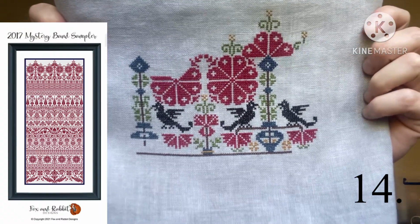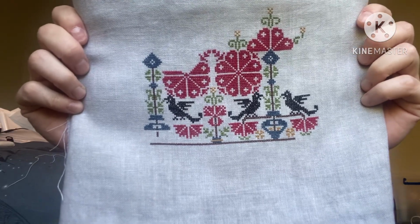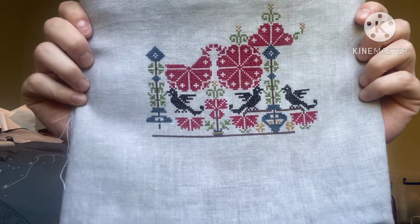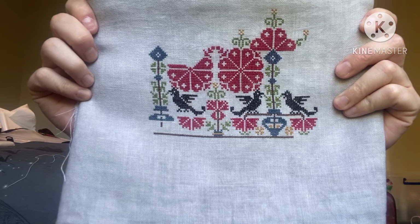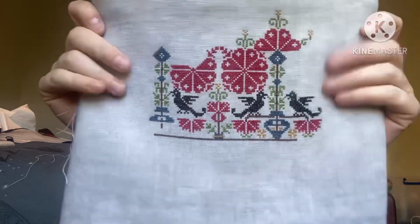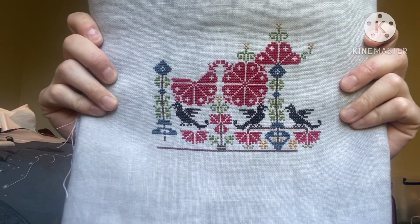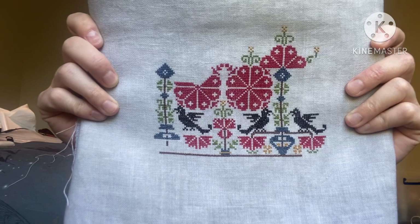Fox and Rabbit, which was linen and threads, 2017 sale. I started this, oh there you go, 2 years ago today, 28th of December 2020. I'm doing red, gold, green, blue and black, but this is middle top of the first band. On a grey Picture This Plus fabric, 32 count.